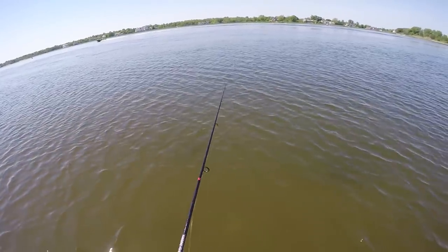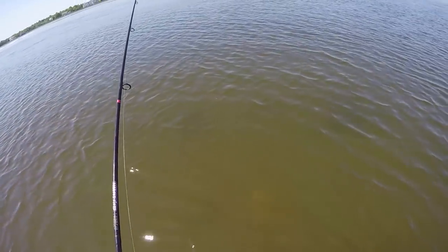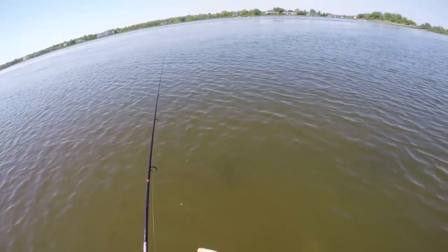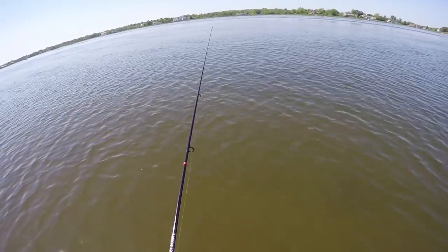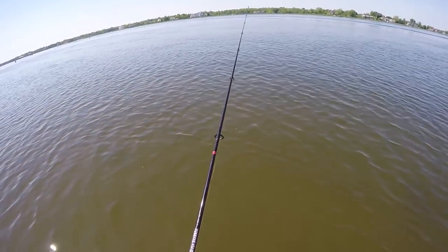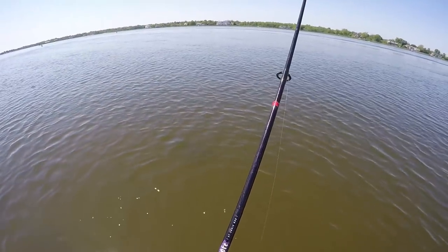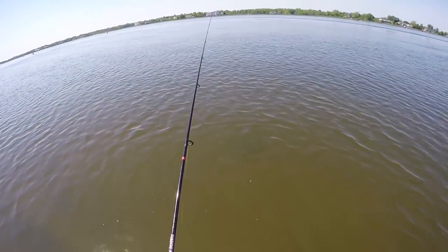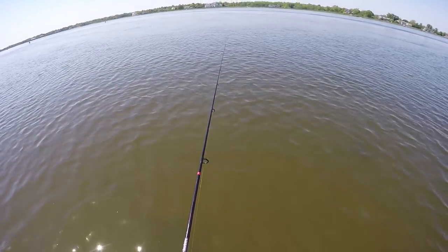But it just depends if they're going to feed at this time of the tide, or are they going to feed midday like this, where it's 80 degrees and bluebird skies. I don't know, it's not the best conditions to be out here. But it is spring, it is early in the season, so you sometimes can get some decent action in the middle of the day in the spring, because the water's still warming up.